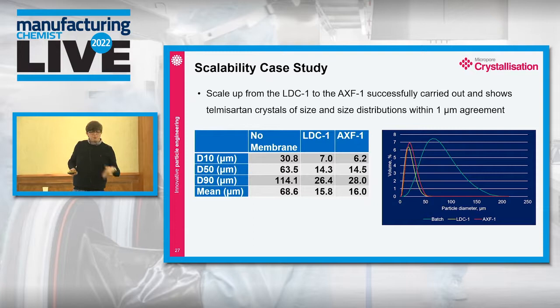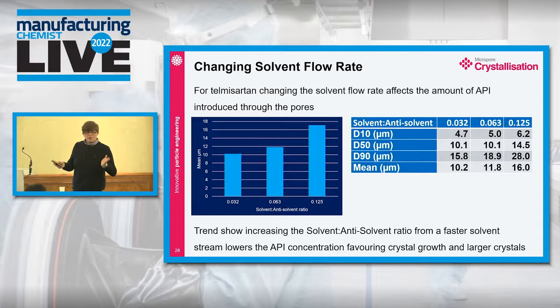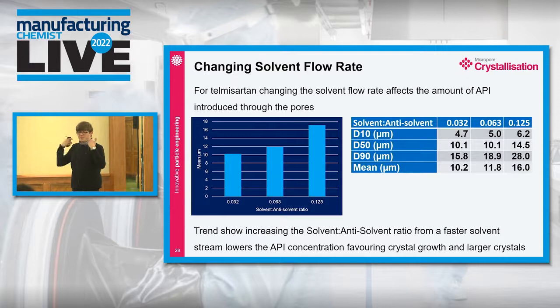Other tests we do, again, the crux of this is all about the solvent and the anti-solvent. Here we looked at how changing the rates can affect crystal sizing, which is our main concept of interest. If you increase the API in solvent flow rate, it shows that it increases the crystal size for this particular drug. This is because as you increase the solvent flow rate, it moves out of the system faster, and as it moves faster, the concentration is lower during the mixing process.